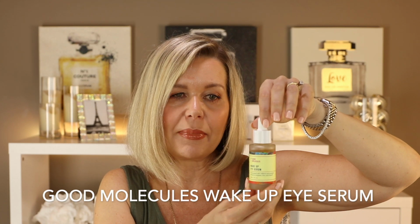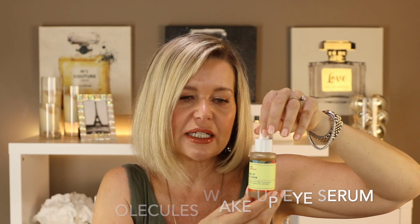Another thing that I got from the Beautylish bag was this Good Molecules Wake Up Eye Serum. Really didn't care for it. I find anything that is supposed to reduce puffiness and all that does not work for me. It makes my under eyes kind of dry and tight, and that's the last thing I want. I want plumping and fullness and all that kind of stuff. So those were a miss for me as well.